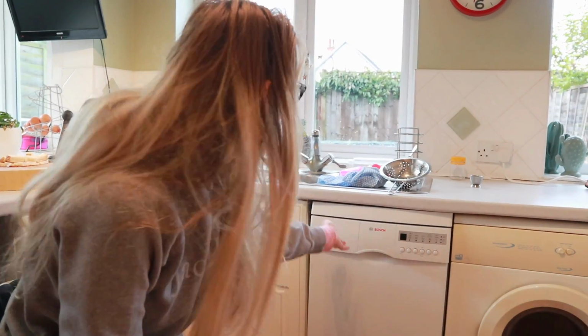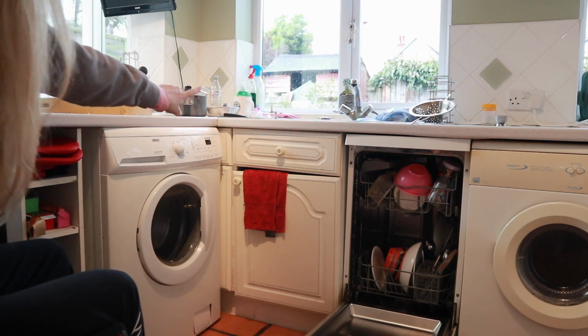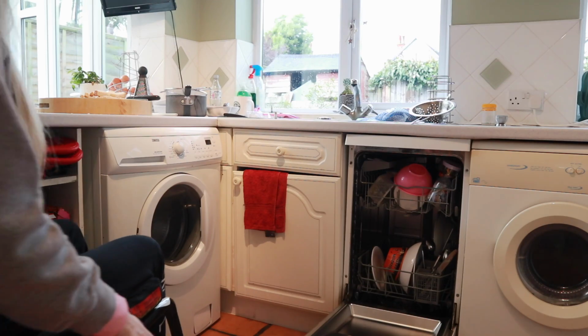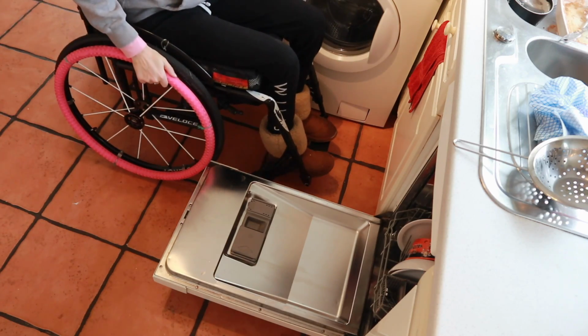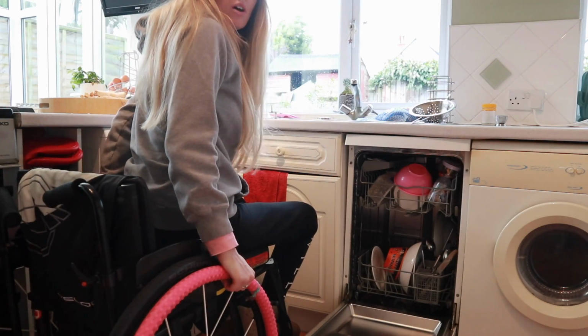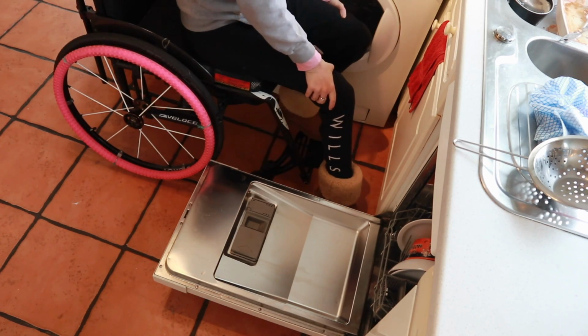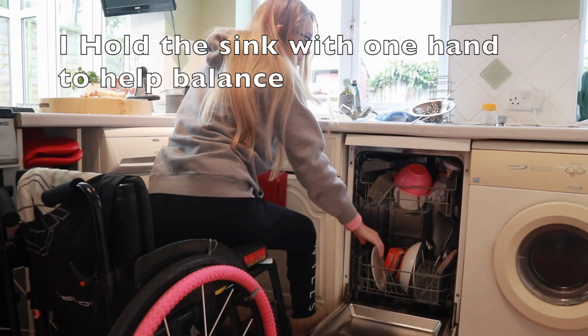In my house tour, you will have seen that I have a dishwasher. When I pull my dishwasher out, I can't get in between the washing machine and sink and the dishwasher door there. So I pull myself right in as close as I can. I lock my brakes and then I bring myself all the way forward on the edge of my wheelchair, take my legs off, and then I can lean in and reach the sink and load the dishwasher.